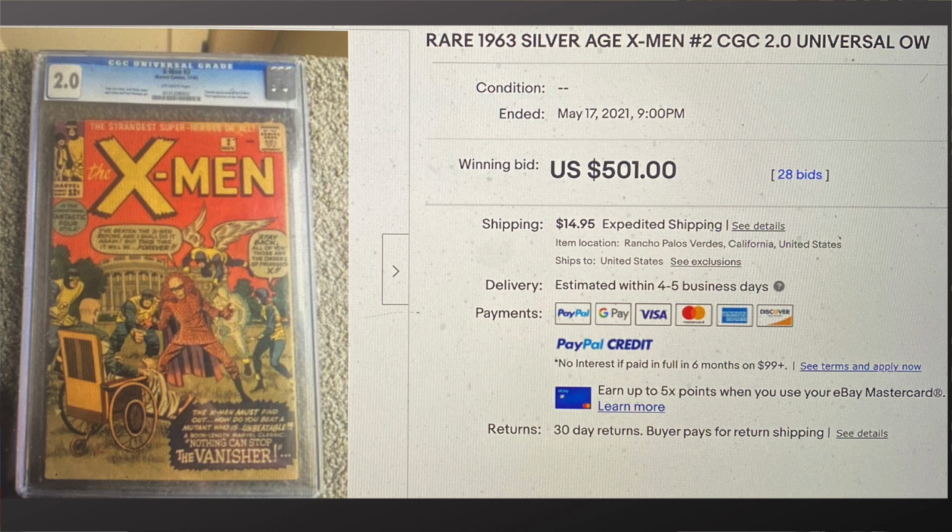So this book has 2,100 total that have ever been graded by CGC, 1,800 blue labels, which means that the other 300 were either signatures or they were restored, so they've got purple labels. There's only 1,800 blue labels, and out of that, you've got 62 that are in a CGC 2.0. So 2.0, obviously a low grade. But again, it's just a matter of being able to own a copy of this.